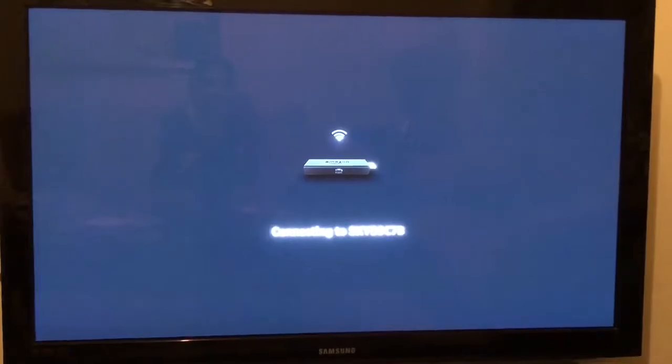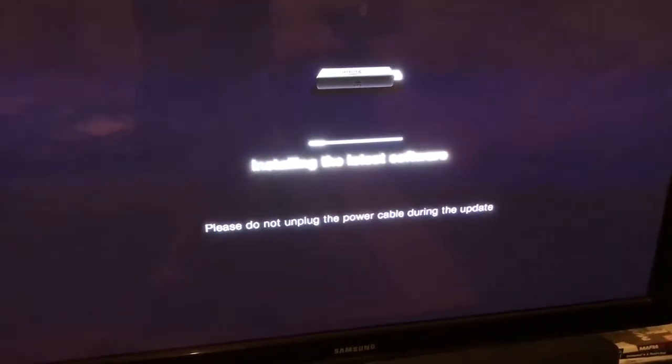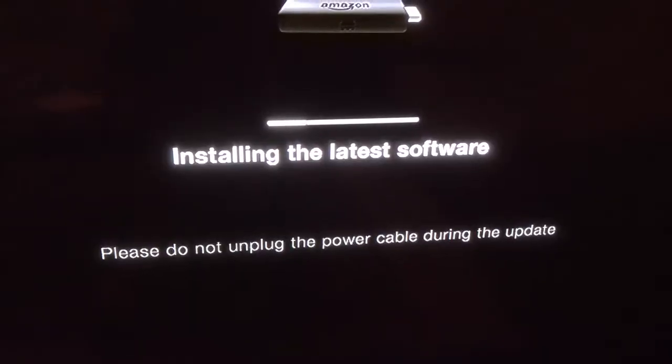So that's how it looks. It's downloading. And now it's just coming back on. So that's the next step. Updating and installing. Once it updates, it turns off again. This is all a one-off. Yeah, hello. That's me in the reflection.